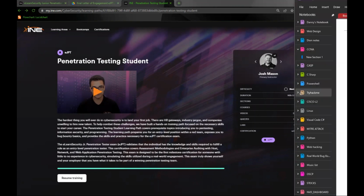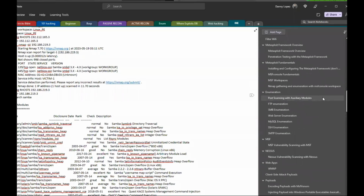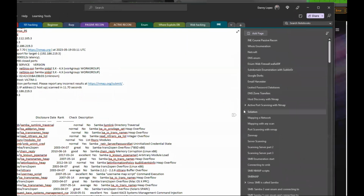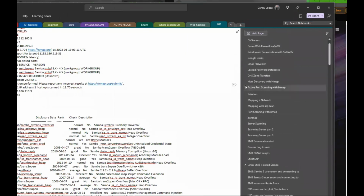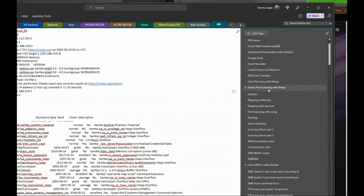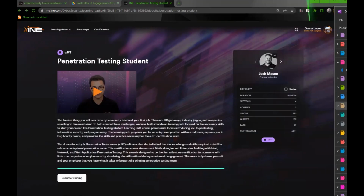On top of that, I have my OneNote here, and during the whole period of time, I had created my notes. Let me just show you what those look like. Here's all my notes, and from the first module all the way to the last module, I had detailed notes for every one of the labs I did and sections. So I'm able to say, okay, active port scanning with Nmap. That was one section, and these are all the videos for that one section, right? Why don't we go to the first one here so you can take a look at it.